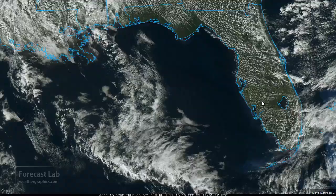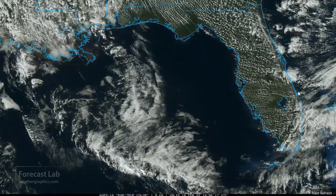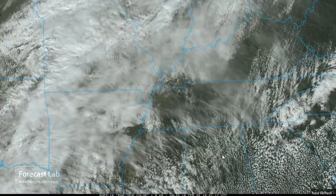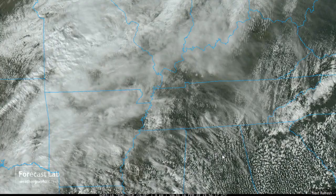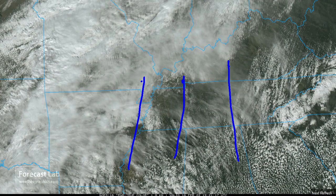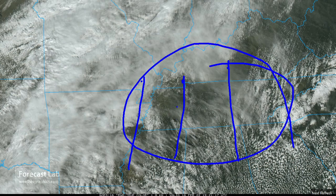Florida and the Gulf Coast transitioning to that return flow, easterly flow moving onto the Florida coast, and the better moisture located out in the Gulf. That's mostly heading for Louisiana and Mississippi. Definitely a warm air advection pattern in the central Mississippi River region. Numerous cloud streets, cumulus, stratocumulus heading north towards that frontal zone.